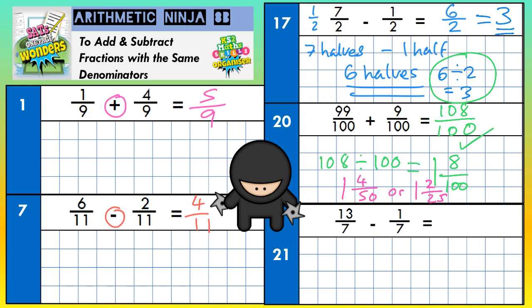For the final question, we've got another takeaway. So we've got 13/7 take away 1/7. So we could say 13 fish take away 1 fish would be 12 fish, where the unit is fish. So 13/7 take away 1/7 is 12/7, where the unit is sevenths. That's an improper fraction, so you can leave it like that, or you could go a stage further, which you'd be expected to do in year 7, and go 12 divided by 7 is 1 remainder 5, and because we're dealing with sevenths, it's 1 and 5/7. Either of those two answers would be correct.